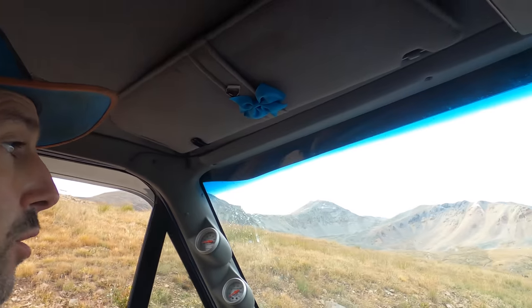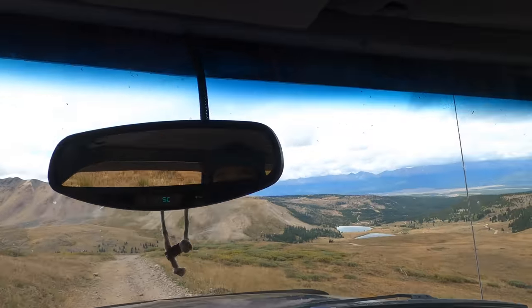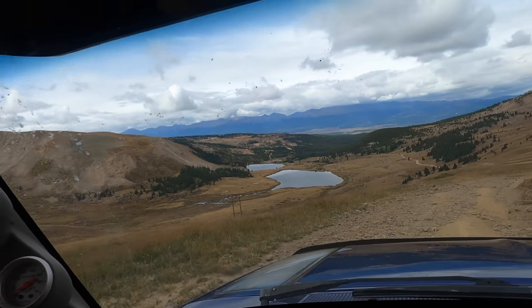I think we just completed the final switchback. That's insane. Whew, that is a relief. At least I think we're off the worst part of it. You can see Leadville way down there. Looks like we're getting down to a little bit lower country. Got a couple of lakes down here. I don't know what they're called. Can't remember, but we ain't done yet.